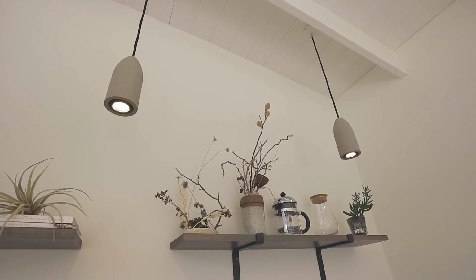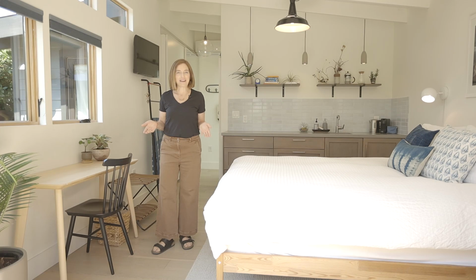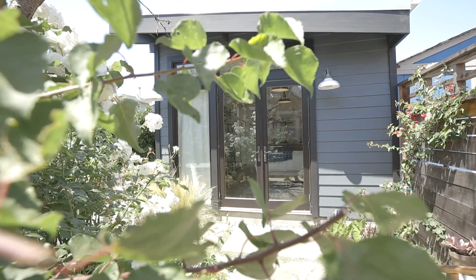So old horsey. My name is Diana, and we are here in Oakland, California. This is our Airbnb Plus tiny house in our backyard. So I live in our main house, and I have two kids and a dog, and this is what used to be a falling down cinder block garage, and we turned it into this nice Airbnb guest space. So I'm excited to give you a tour.